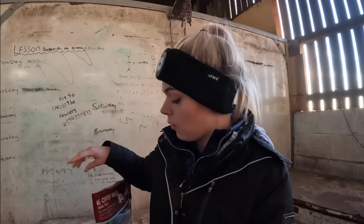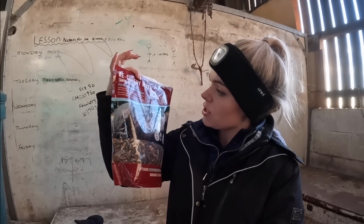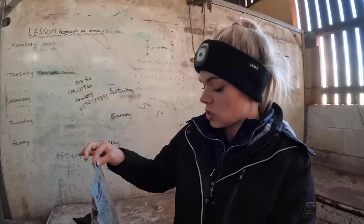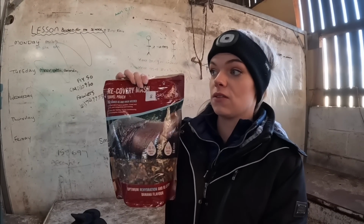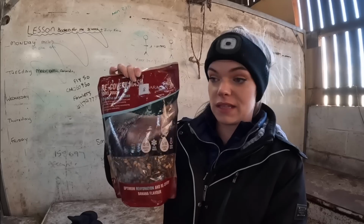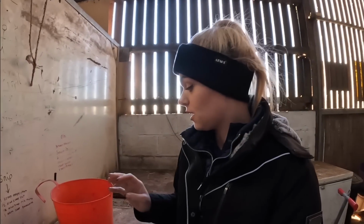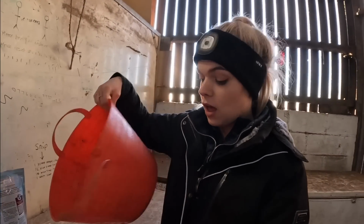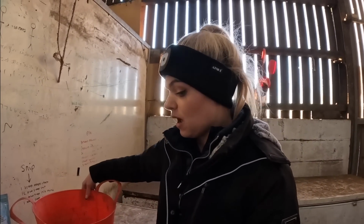Now the only thing that she would eat her antibiotics in earlier was this. So this is the Saracen's recovery mash, and I've just got a little one to try her out with. But basically it's banana flavoured, and one of my friends on the yard, whose horse has been on meds previously, said it's the only thing that got hers sort of eating. So I've put quite a bit in here, hoping that'll do a couple of feeds. I'm boiling the kettle now, and I'm just going to do this first because it's got sugar beet in it, so you need to soak it.